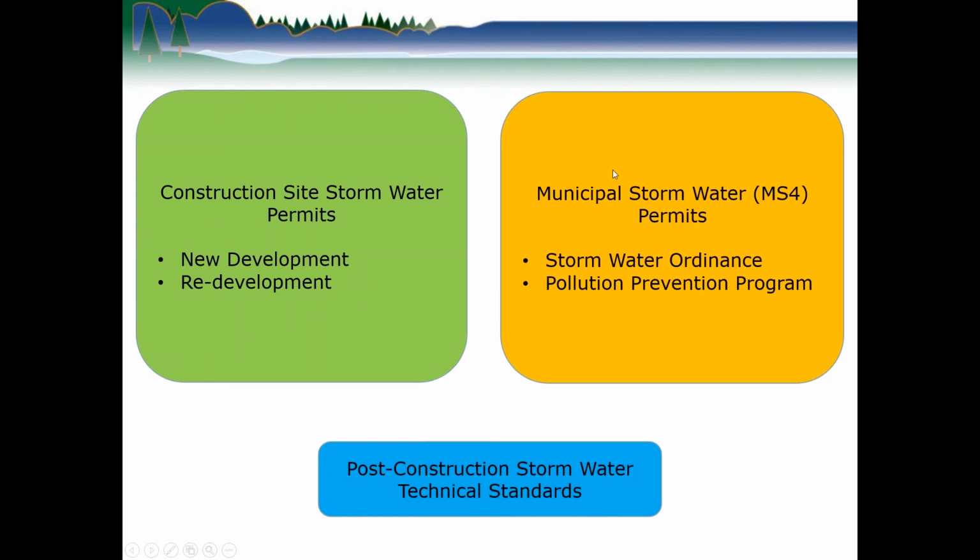Very active in southeast Wisconsin for, again, about 25 years, ranging in permits, individual permits from the mid-90s up till the last 5 years after the most recent census. So about 110 municipalities in southeast Wisconsin fall under this program. There's really two elements of that permit that tie back into stormwater practice maintenance.